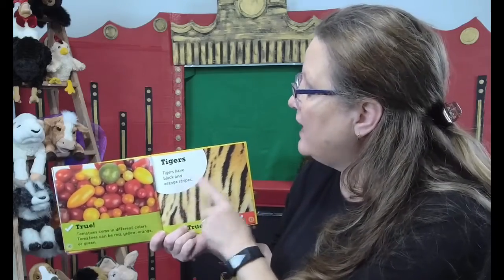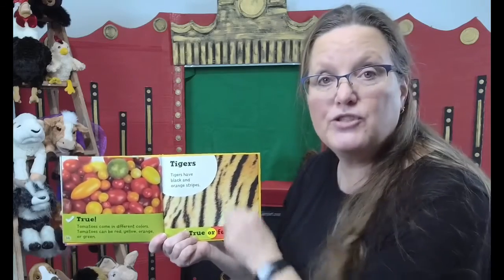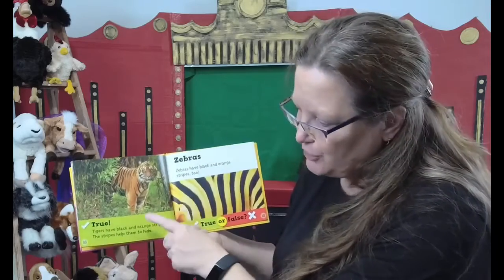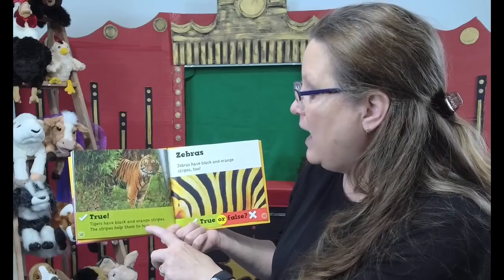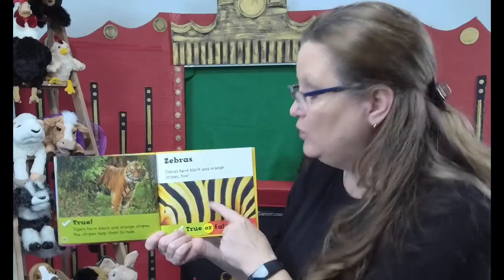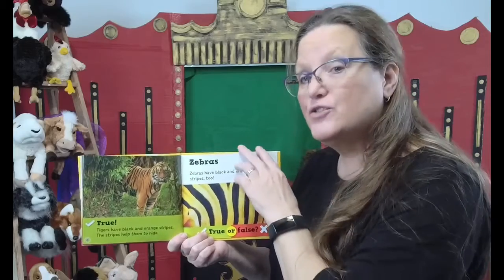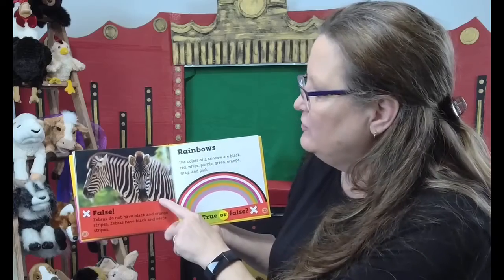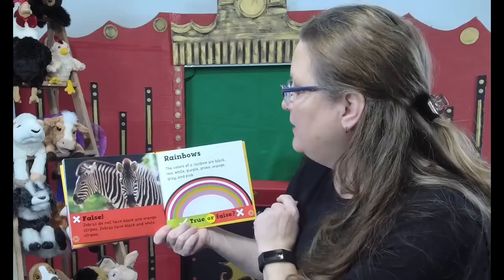Tigers. Tigers have black and orange stripes. True or false? Is a tiger black and orange? True. Tigers have black and orange stripes. The stripes help them to hide. Zebras. Zebras have black and orange stripes too. Is a zebra black and orange? True or false? False. Zebras do not have black and orange stripes. Zebras have black and white stripes.